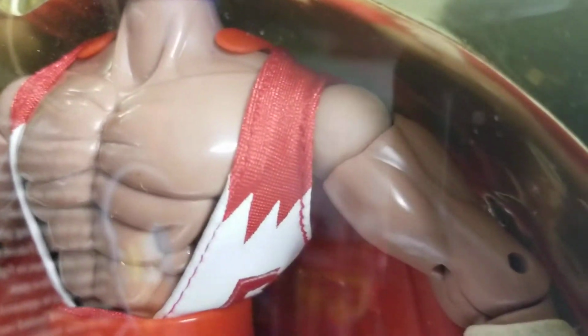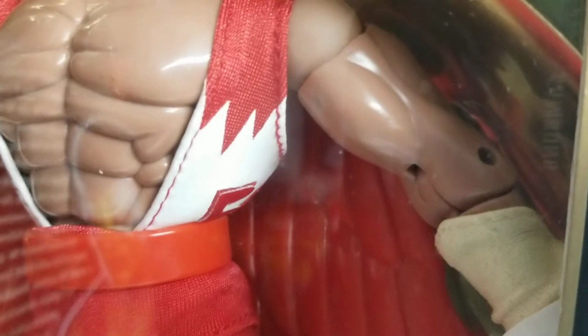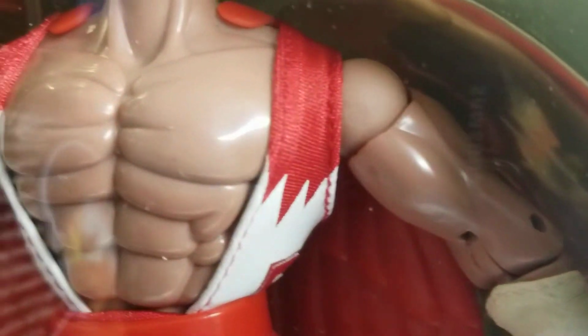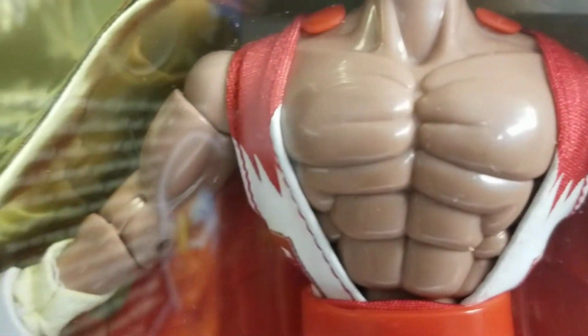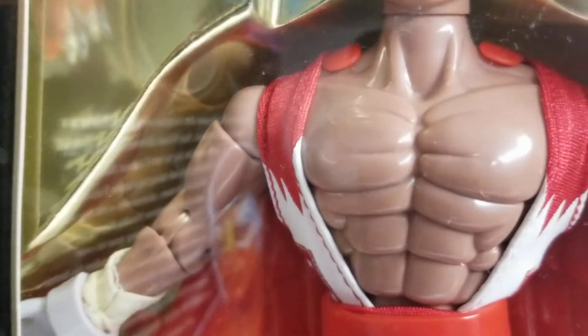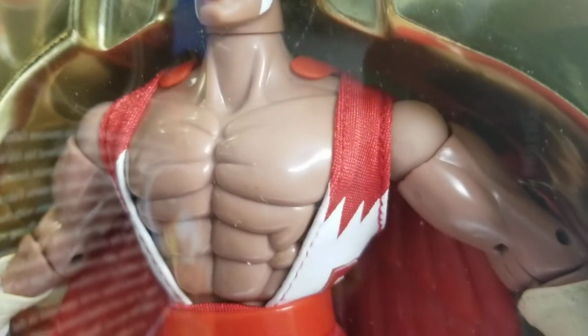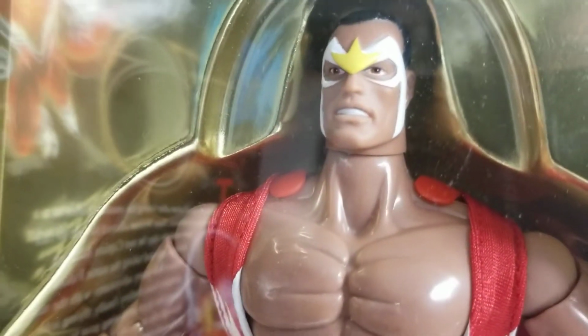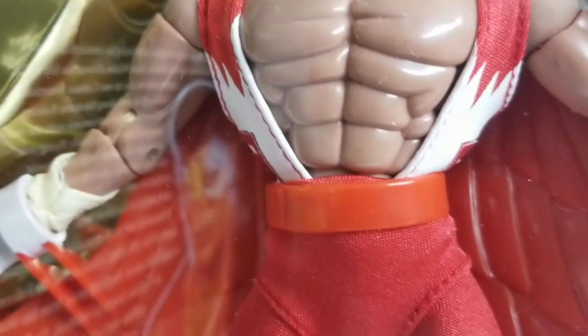The detail, they did a lot of detail, and with this particular figure you can actually see the structure of how this figure was made, which is really cool. He has a lot of points of articulation. He's not your father's or your uncle's Mego Falcon from the 1970s. He's much more articulated than that particular Mego figure, and he's way more detailed.